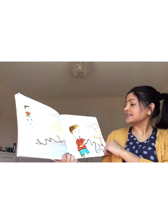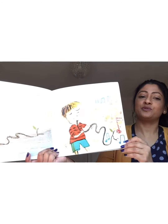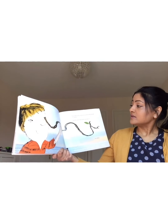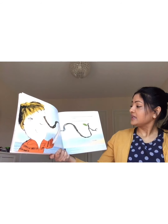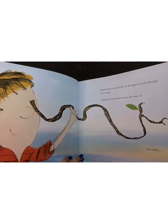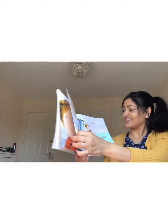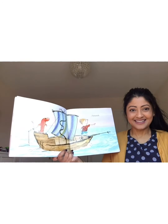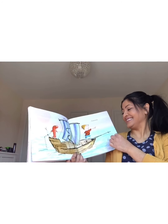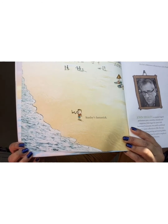This stick is an unusual saxophone. Stanley thinks of home and begins to blurt a tune for Bertie. He's pretending it's a saxophone. Now Stanley stares at the sea through his stick telescope. It's wonky. And this stick Stanley knows the name of. It is called Fantastic. That's a good name for a stick. Fantastic. Stanley's fantastic. There's Stanley standing in the sea with his stick.